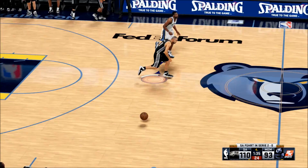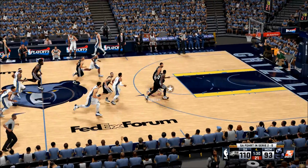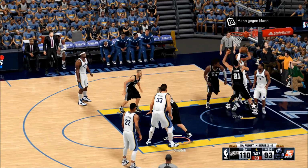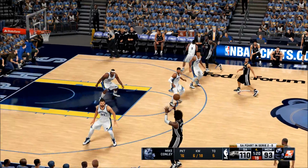Well, this lead is too big to overcome. I'm going out on a limb right now. There's just not enough time left on the clock to make up the ground they have to make up. It's Allen with the drive. Moves back up. Duncan with the block. He's been wayward and just off about everything he's put up in this period.